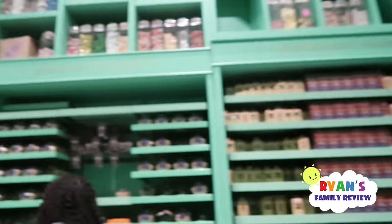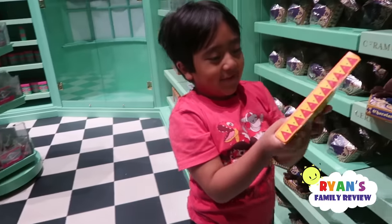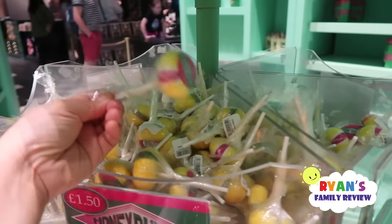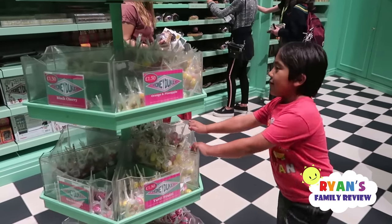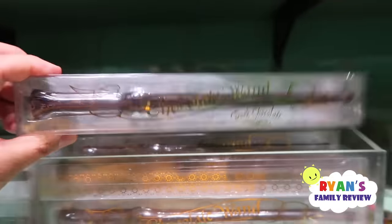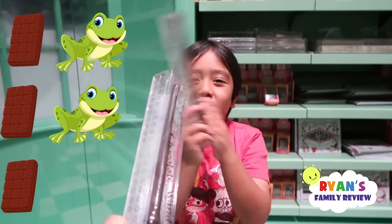That's really cool. It's like a whole shelf of food. The chocolate frog. Exploding bonbons. Oh, I think I know what these are. Really? They're like mints, you throw them on the ground, they explode. If you eat them, you explode. Whoa, I don't want to eat them then. Some more candies and lollipops. That's cool. There are other candies from the Harry Potter world. Whoa, a chocolate wand. Wingardium Leviosa.